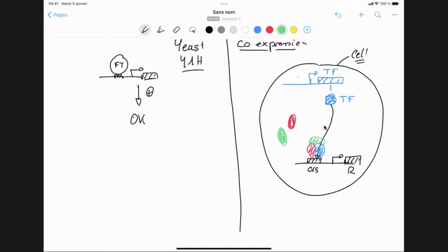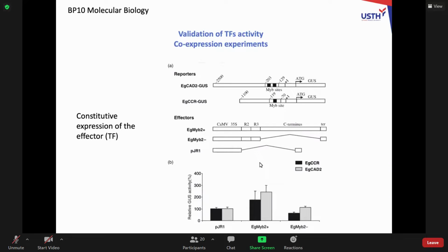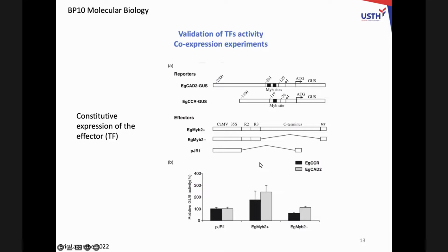But at the end, you also take advantage of being in a homologous system, which means that all the other putative partners are already present in the system. It's okay? So it's always the same. You have different strategies and you have to make a choice in which one to use.